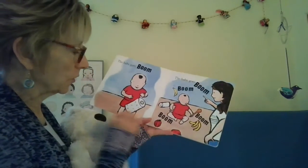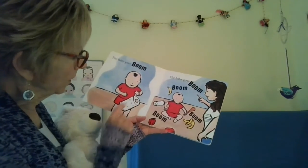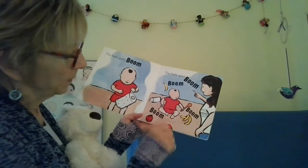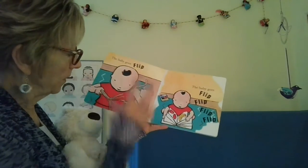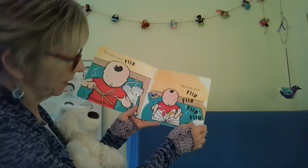And then the baby goes boom, boom, boom, playing with a toilet paper roll for a drum and wooden spoons, beating on the floor, boom, boom, boom. The baby goes flip with the measuring spoons. The baby goes flip, flip, flip, flip, flip through the book.